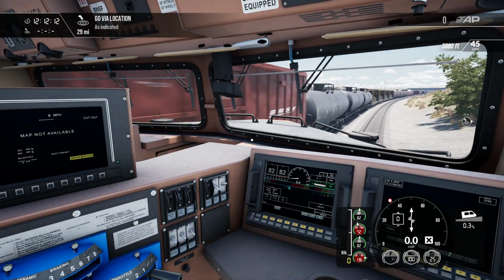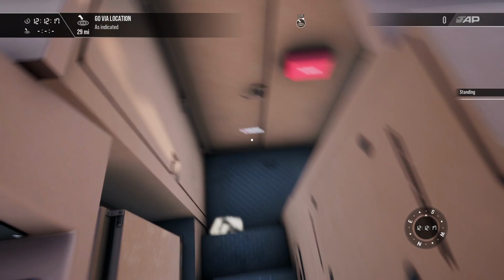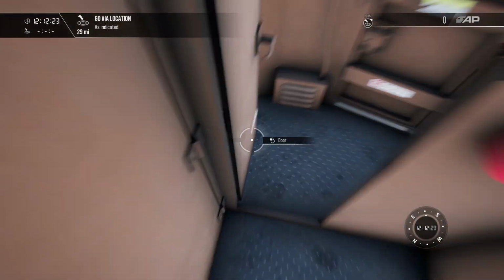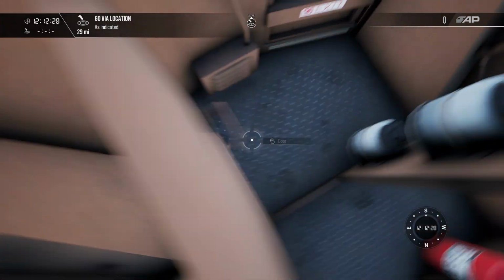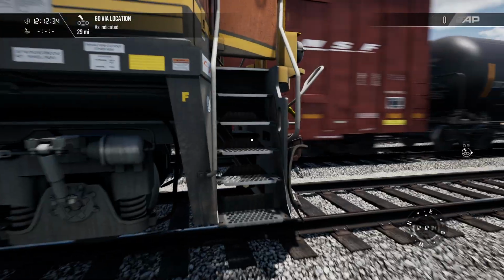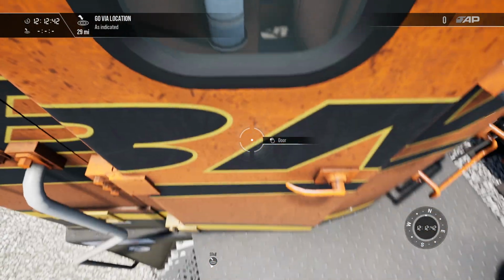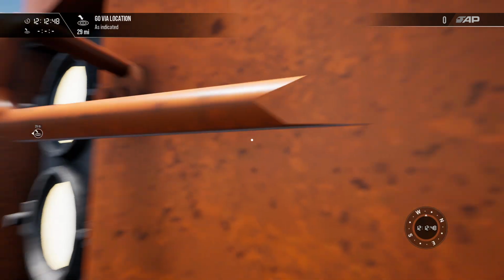So once you get in the cab, it kind of stutters. And just for proof, train stopped. I can go up and down if I want. Also, there's no physics or collisions for the doors, so I can walk through the doors. Same thing for the outside cab. I can actually jump off the train if I wanted to and go through the door. The only time you can't go through the door is whenever it's closed. Once it's open, not really a bug, but you can't climb up these grab irons anymore.